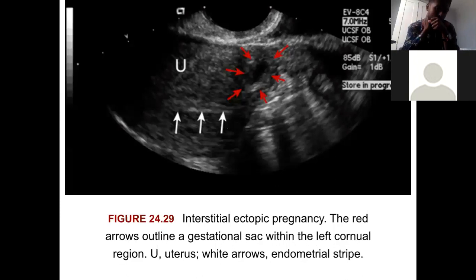Okay, so even within the uterus, the embryo has to be implanted in a certain area. You know what the cornual region of the uterus is? You know how the uterus has a fundus? If you think of it like a head, think of where the ears would be, like the corners where the isthmus connects. Those are the cornual regions.